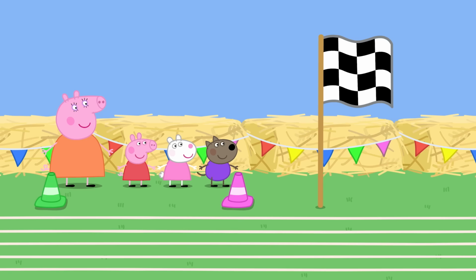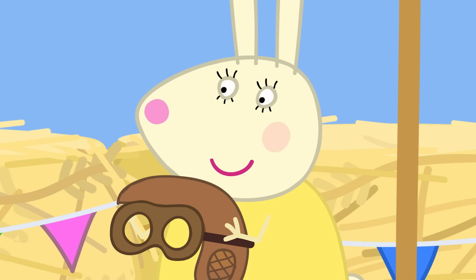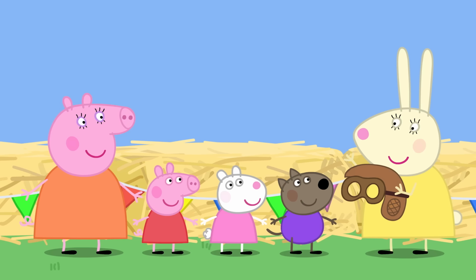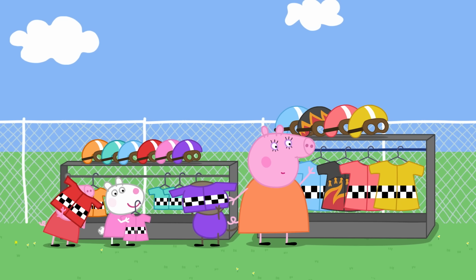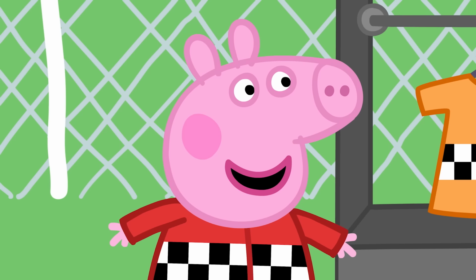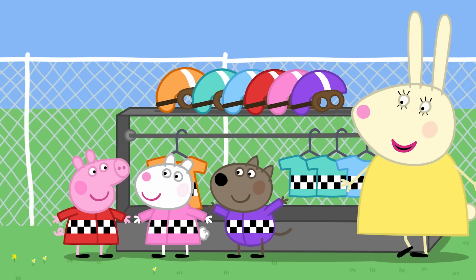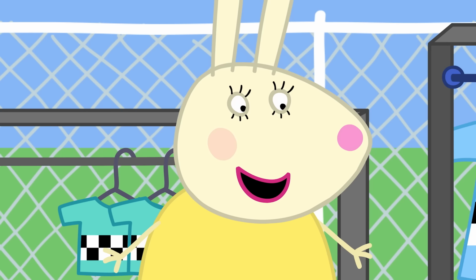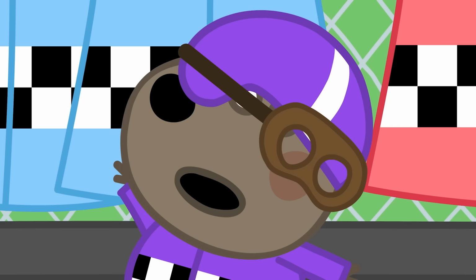Today, Peppa and her friends are at a go-kart track. Hello, everybody. Who's ready to race go-karts? Me! I am! Peppa and her friends put on their race suits. Red is my favourite colour. Ooh, and don't forget your safety helmets. Now, let's pick your go-karts. Yay! Danny Dog has put his helmet on backwards.